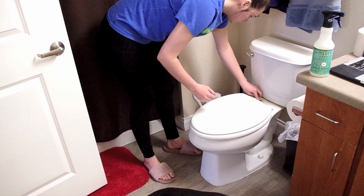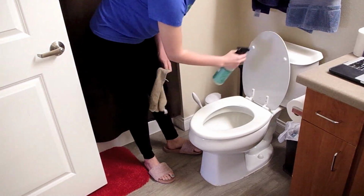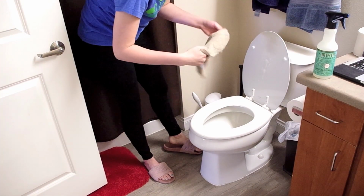And as you guys can see, I'm just using my Mrs. Meyers multi-surface spray in the basil scent and a normal washcloth to wipe down the toilet.